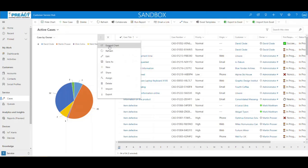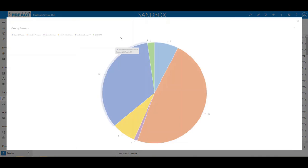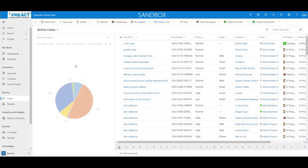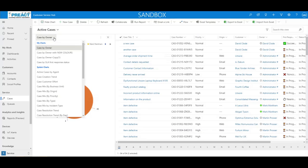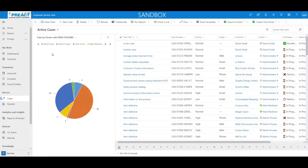Again, from here you can expand the chart out so it's showing a bit more space on the screen. We can assign these charts, so you can see we can assign this to somebody else. We can edit it from here and we can do save as and create a new copy of this. Or obviously once you've manipulated the data, you can just import one back in. Here's my one I prepared earlier with new colors. There you go. So it's the same chart, but I've just manipulated those palettes in the fetch query and imported that back in. I'll just click into one of these cases.